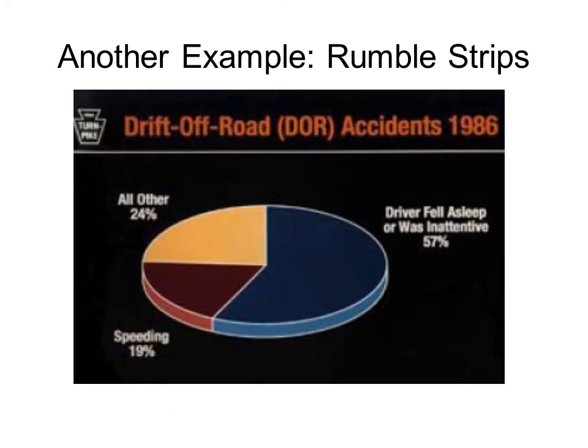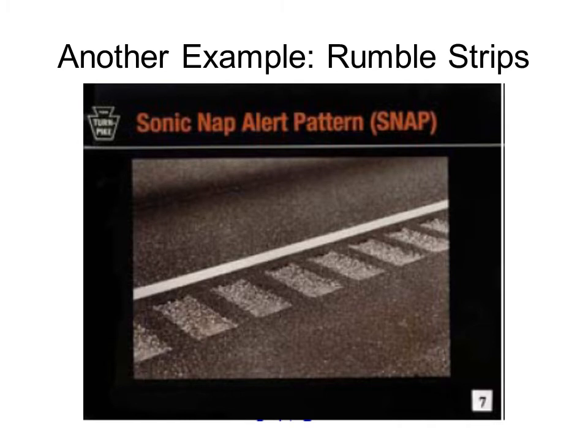Because here is the data. This is actually from Pennsylvania, not New Jersey, but close enough. In 1986, a driver falling asleep or being inattentive was the cause of 57% of accidents, as opposed to speeding or all other causes. So in reality, the vast majority of accidents are because drivers either fell asleep or you're searching for a phone or something else that's in your bag, and you go off the highway and you go flying into the tree or something. And that can be very hazardous. People can die.